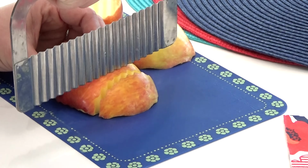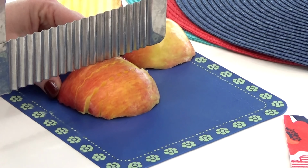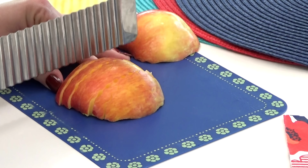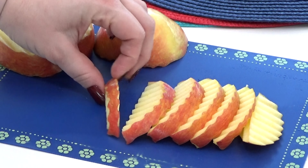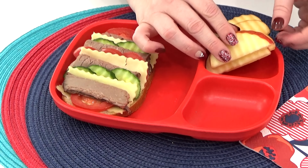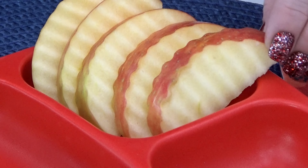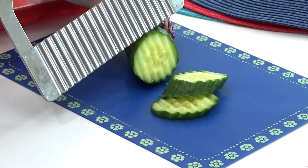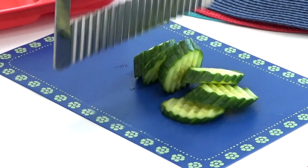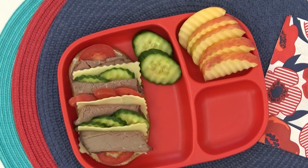So now moving on to Meta's fruit, she suggested apples because she said that Denmark is famous for their apples and they have many apple orchards. Today I'm just cutting up a Honey Crisp apple. Those are one of my favorites. And then for her veggie, she requested cucumbers. I'm also going to crinkle cut those and then get them onto the lunch tray.